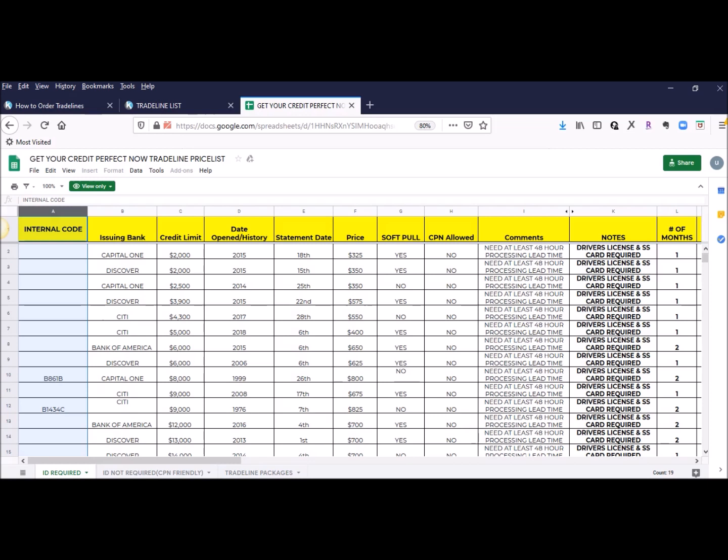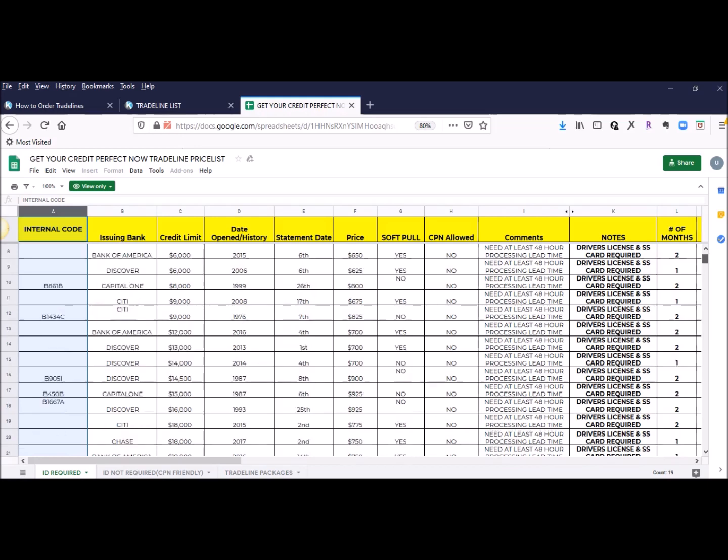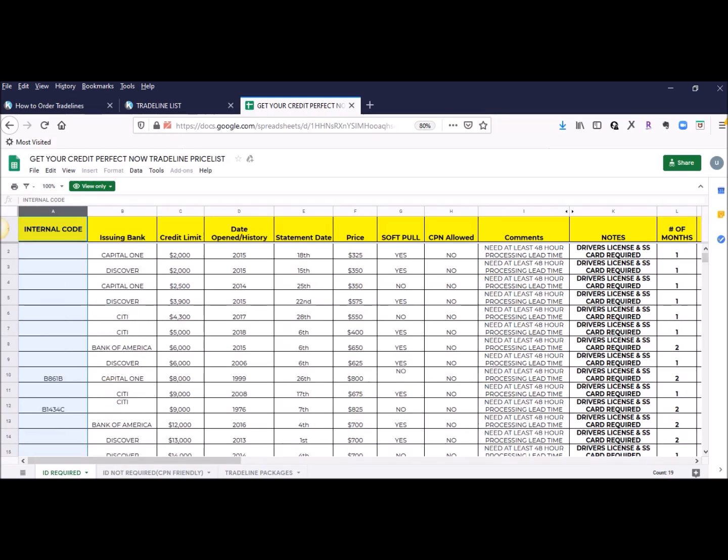As you can see, the first tab here is the issuing bank. Of course, this is the credit card issuer, who the card is coming from. Then you have your credit limit. You have the date opened, which is the history on the account. So we are now in 2020.